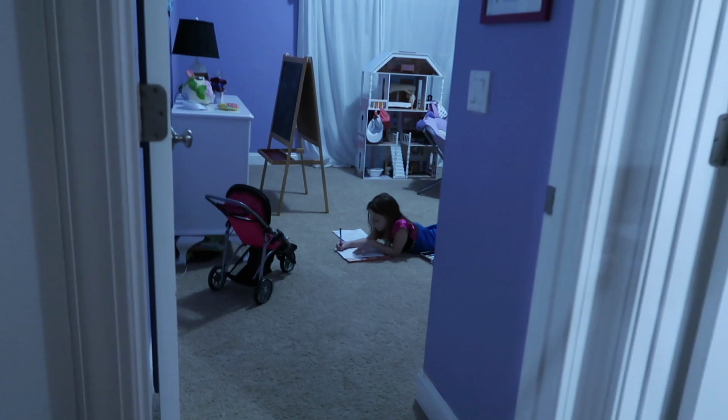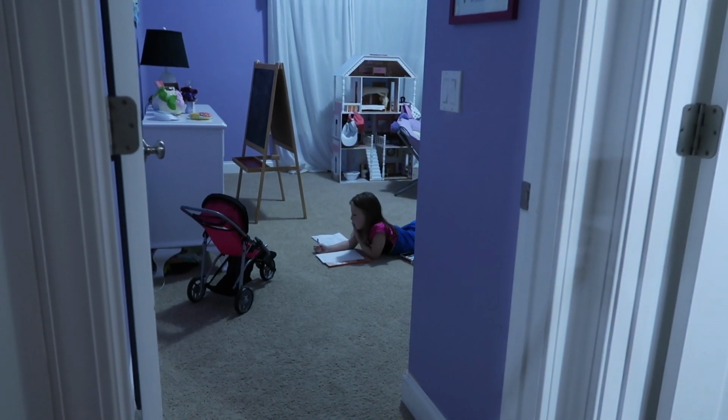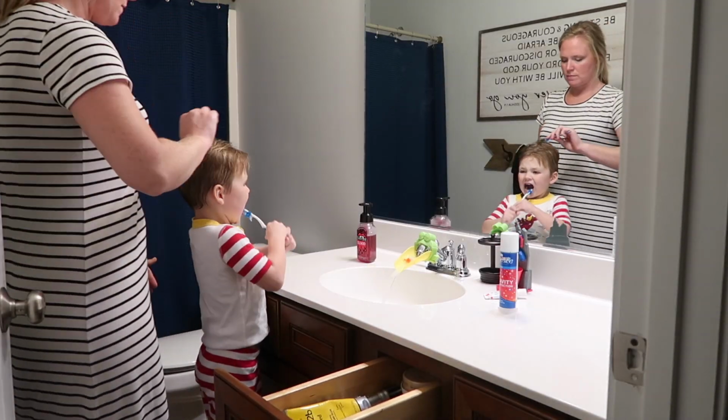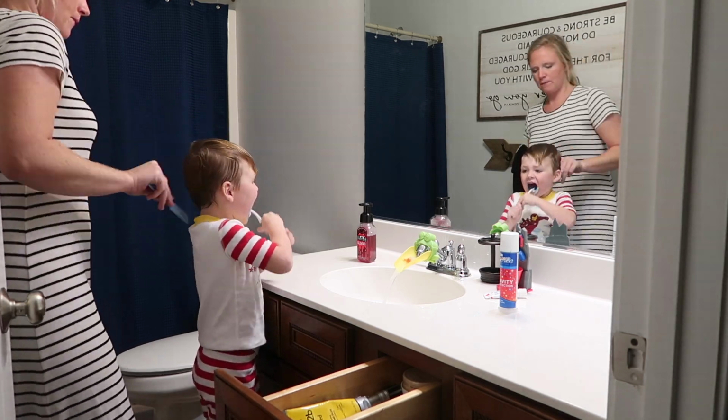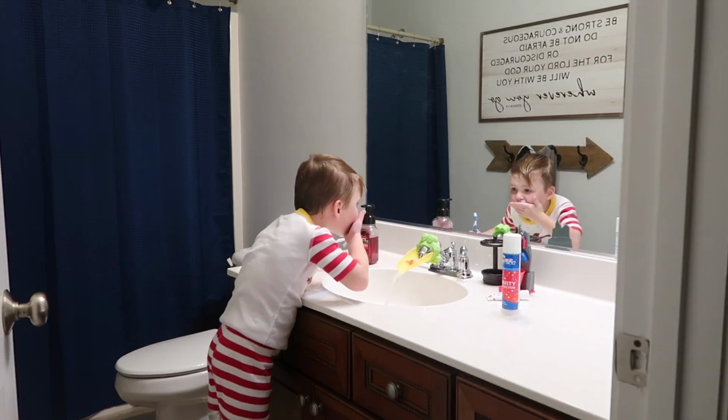Then Jane was doing a little bit of her homework by herself. Usually if Chris is helping, she does not do her homework by herself, but I just wanted her to get started, and I just thought she looked so cute in her room. So usually Chris will do this. If I'm putting Piper to bed, Chris will put Jackson to bed, and then vice versa.